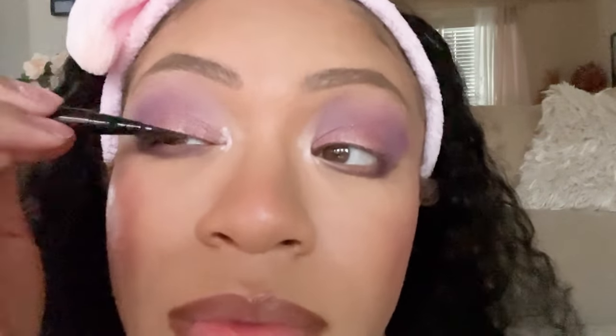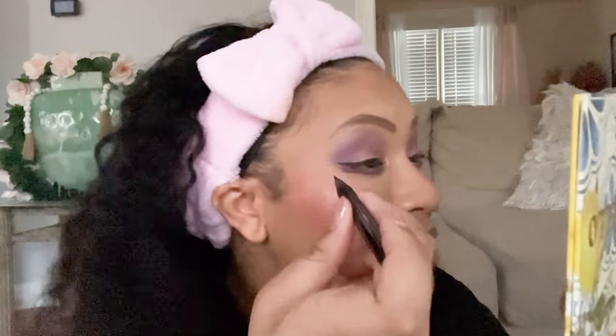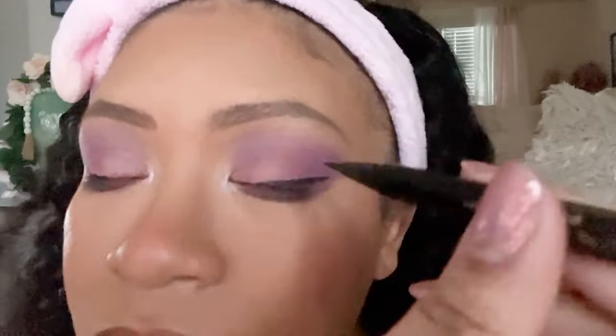Next, I'm going to go in with my Stila. I'm gonna line these eyes, okay? Put the eyes in line. Get the eyes in line. I need more light. I can't see. All right, that's as good as it's gonna get. I'm done. I'm over it.